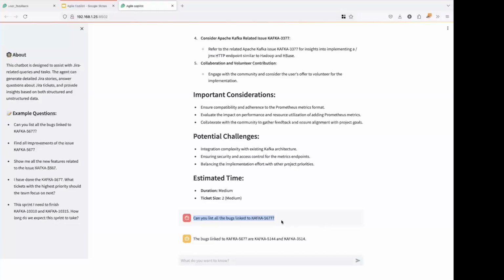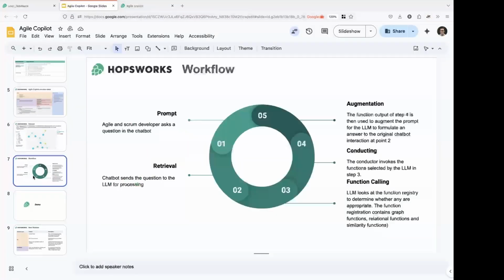So in this specific case, how does the chatbot answer this question, and how does it go through the different process? The first item is we get the prompt, and it's sent to the LLM. Hopsworks supports a bunch of different LLMs. If you're using OpenAI, you can plug in OpenAI. If you're using Mistral or Llama, you can bring your own LLM. All these top tier LLMs support function calling, which is the functionality we use in the LLM to power the chatbot.